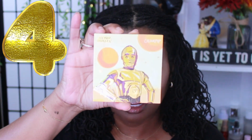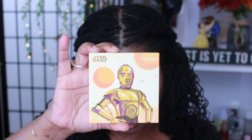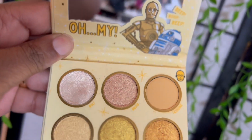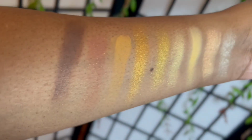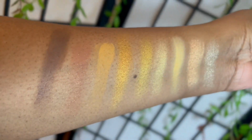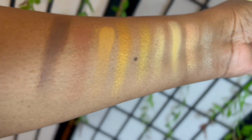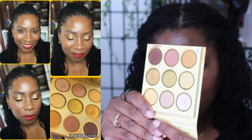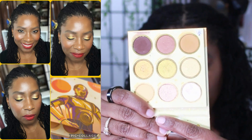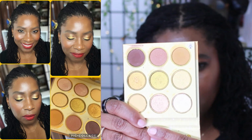Coming in at number four is ColourPop's C3PO palette. This palette is so pretty. I really like this little palette. I love the looks. And I think it's what Aha Honey wanted to be way back when. But you know, there's a time for everything. So look at that. That is very lovely. Just bright and sunny and ready to be used for the spring and summer.